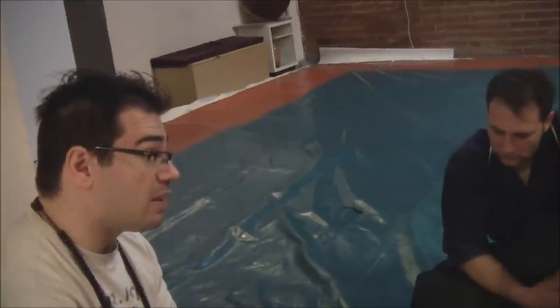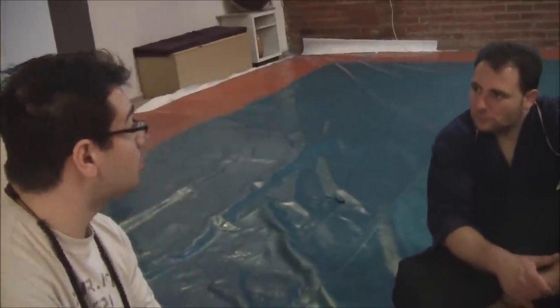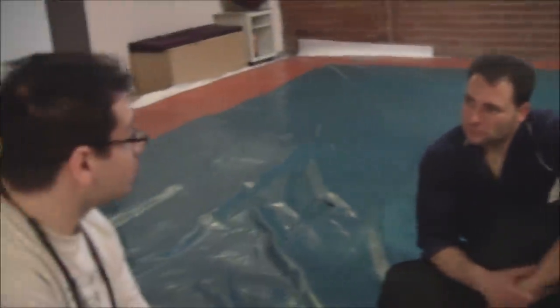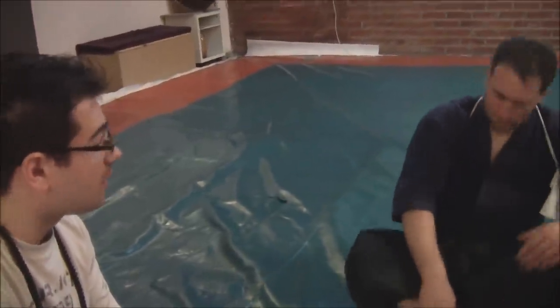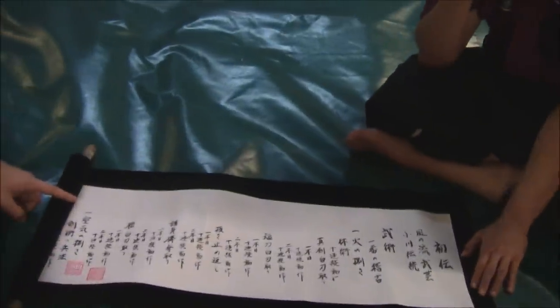But for example, it could be interesting maybe right now that we have an explanation of this, because many people don't know what Yari Shirahadori is, the defense against a spear. Then for example, Jose-san, could you take a yari closer here? And I will explain some details about it, because it could be quite interesting.